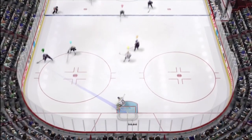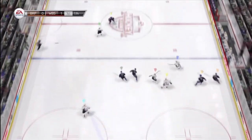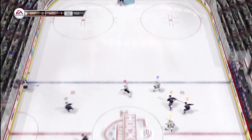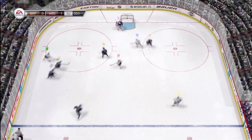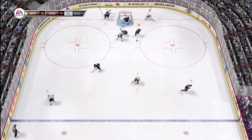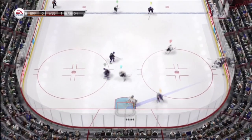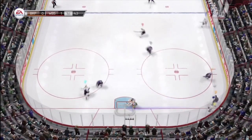Two on two on the rush. Tutu's given that puck away again. That has been a problem all night, one of the reasons they're behind. To Chichu. Dupuy breaks that up with a good defensive play. Yeah, take that all day.